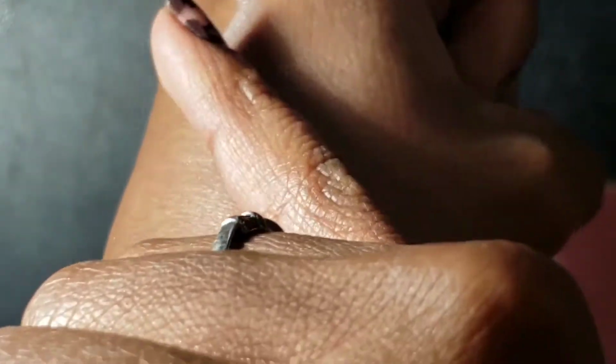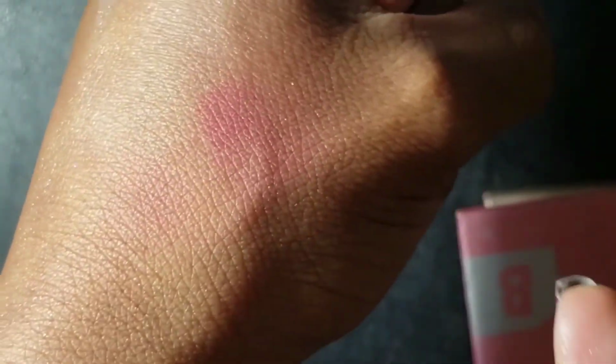So it definitely is gonna do what it's gonna do. I did a little hard swipe and it came off. And let's see this on the face.